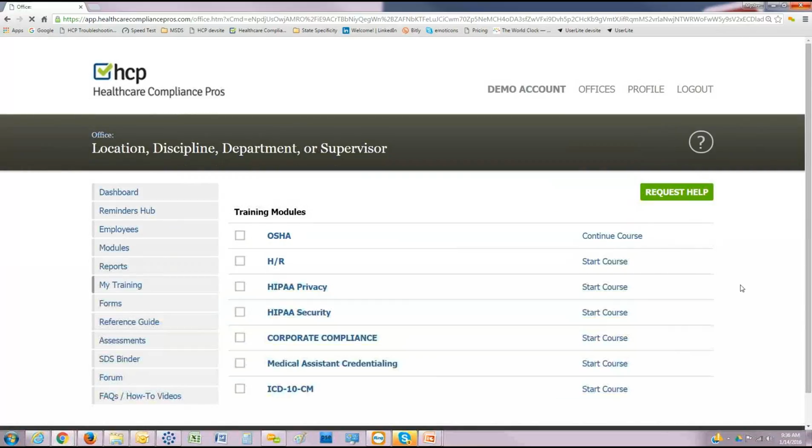Once a training is complete, you will have some different options here. You will see a date of completion. You will have a link to print a certificate of completion. Those don't need to be printed. They are archived here for the life of your account, so you can always access those, but it is available if needed. And then instead of Start Course or Continue Course, you will have the option to retake or review the course.